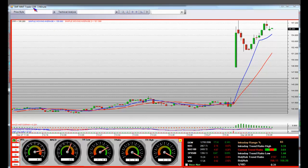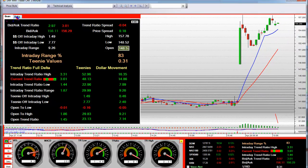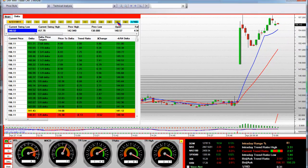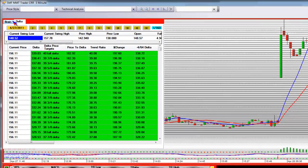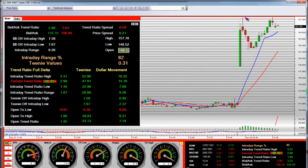SMF MMT trader, CRR, 3-minute price action chart. A teeny, I think, is roughly 31 pennies. However, what I am going to do is, it's a new addition to the SMF market maker trading division. So basically we're going to add this to our list for a while, and it's only based on one thing. It's all based on that ratio gap price action.